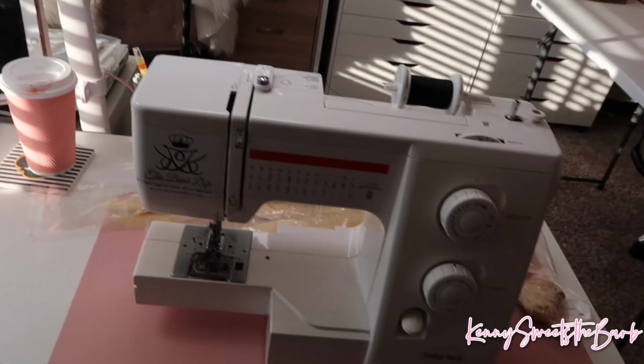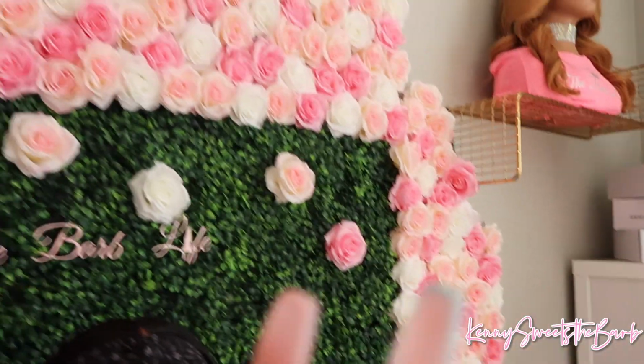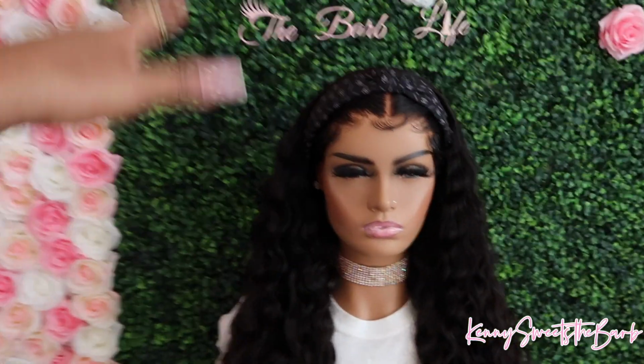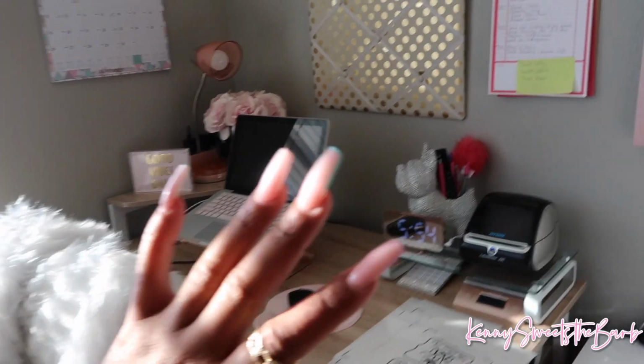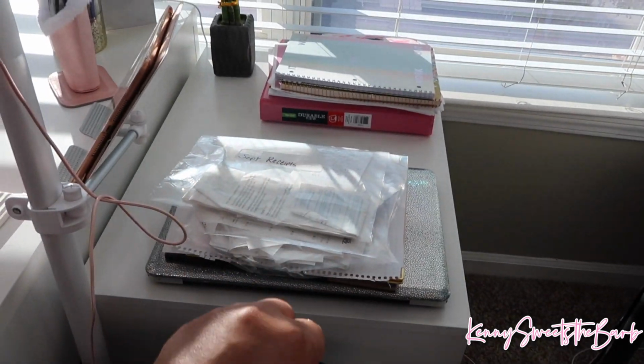Okay dolls, real quick, I was getting ready to set up my station for the PR boxes, but I forgot to tell y'all I changed the room around. So I want to show y'all what it's looking like. This is my sewing area, and please excuse the lighting because the sun is going down. This is where I have my canvas heads and some storage. Here's my flower wall. I'm still working on it because I'm waiting for some panels to come in. I got some wig heads here, and a wig that I have to ship out for a customer. I have my desk area over here where I pack orders, answer emails, all that good stuff. And then I have a little thinking station over here, just to do a little thinking, honey.